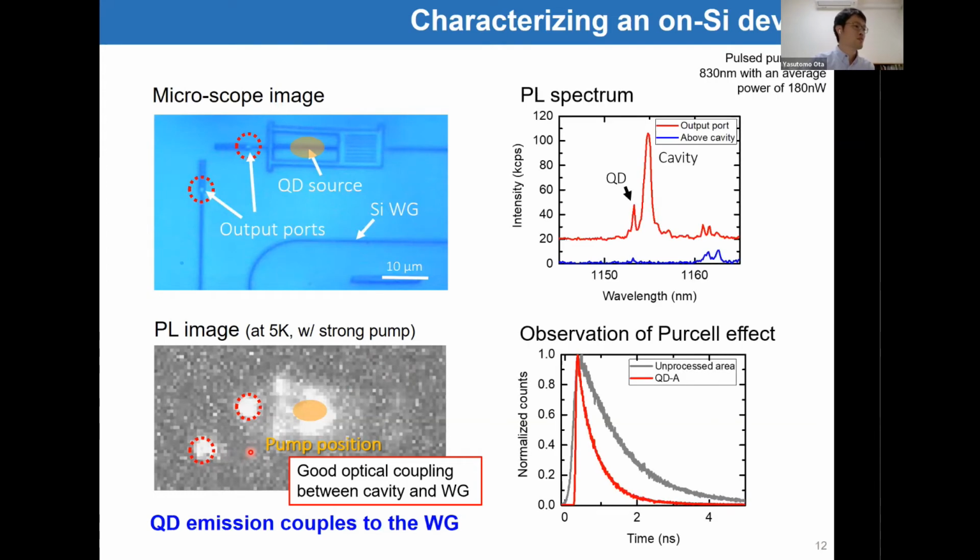Then with a reduced pump power, we took a PL spectrum at the output port and confirmed the single quantum dot peak together with a strong cavity peak here. And the quantum dot is subject to the Purcell effect with a Purcell factor of about 2 or more. And together with the measured reduction of the Q factor due to coupling to the waveguide, we roughly estimated a quantum dot waveguide coupling efficiency of about 70% for this particular device.